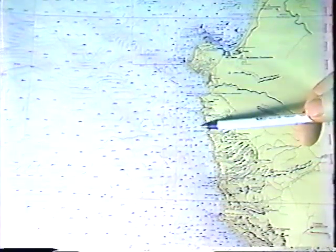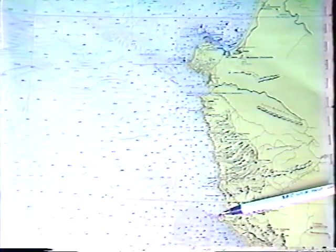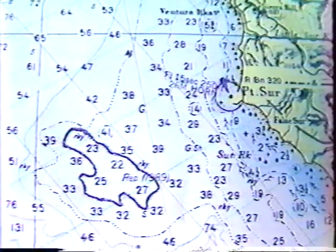In 1987, several members of our group traveled south of Monterey to the Point Sur area. Three miles off Point Sur was a small, shallow area that had intrigued us.